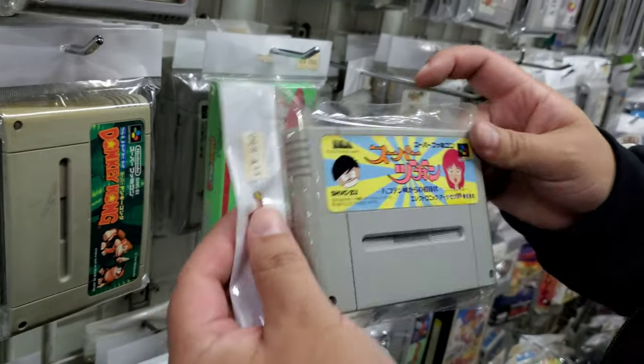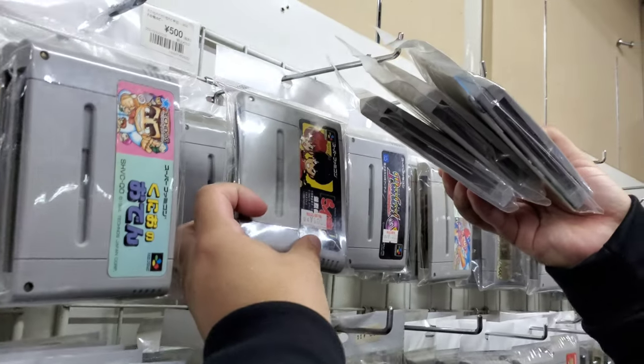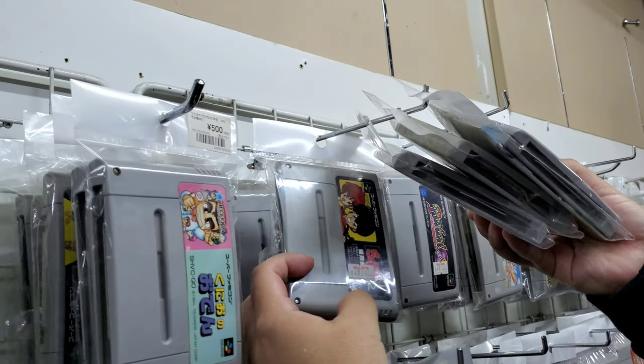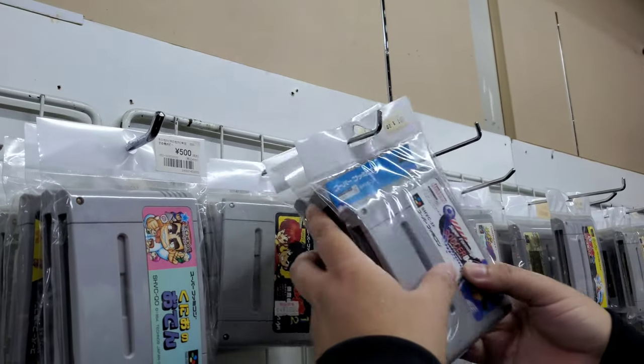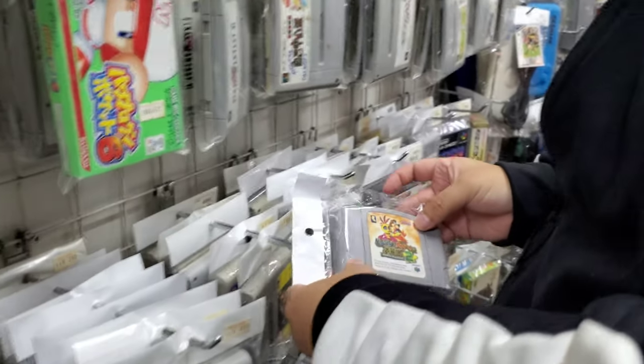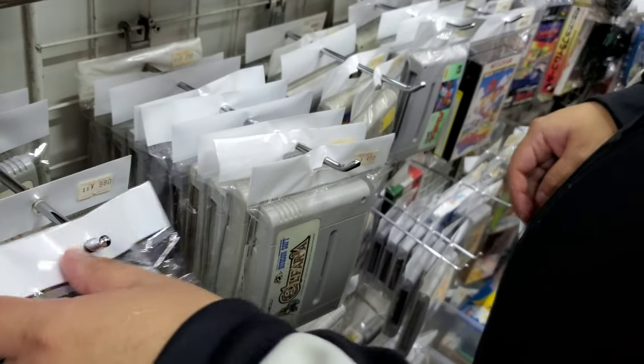Super Sukan. I have no idea what kind of game it is. Ranma 1/2, Bakudetsu Ranto Hen. Yes, this is the second game. A little under $10 for that. Banjo Kazooie 2. We have this one, right? Yes. We're missing one. That's cool. Excites me.